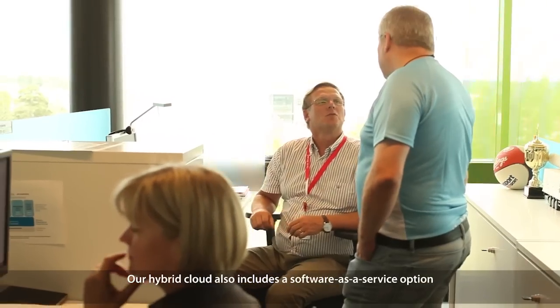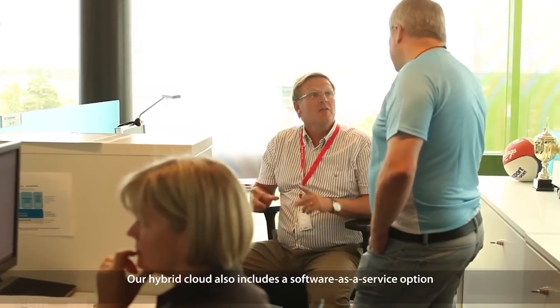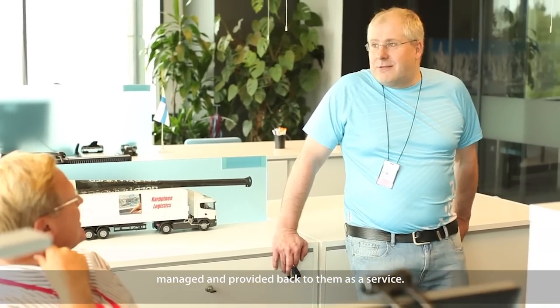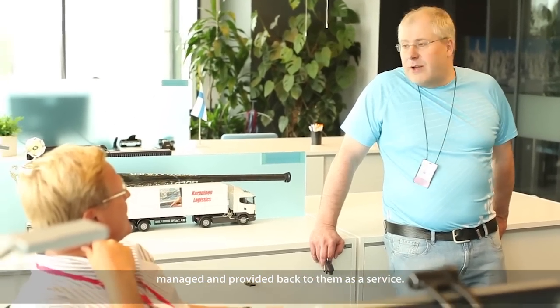Our hybrid cloud also includes a software as a service option, enabling clients to have their legacy applications hosted, managed, and provided back to them as a service.